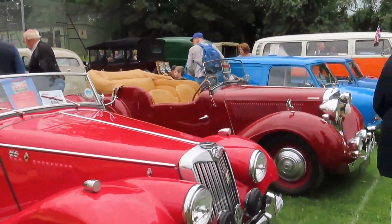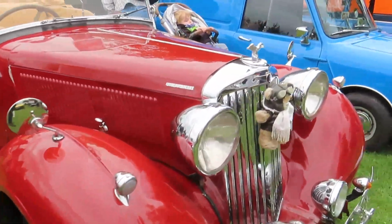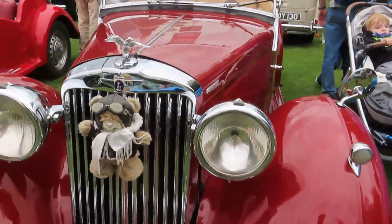And the Sunbeam Talbot Tourer. Seen this one plenty of times before. Really beautiful, just post-war Tourer, very smart car in my opinion.